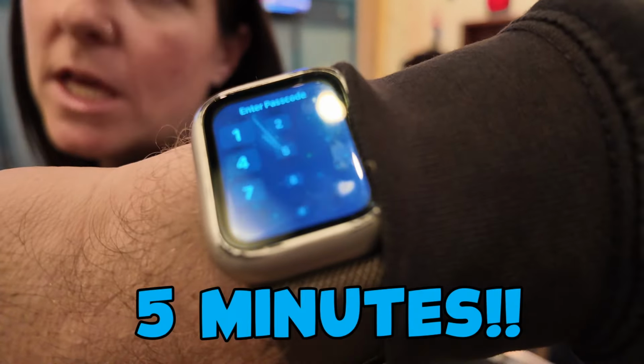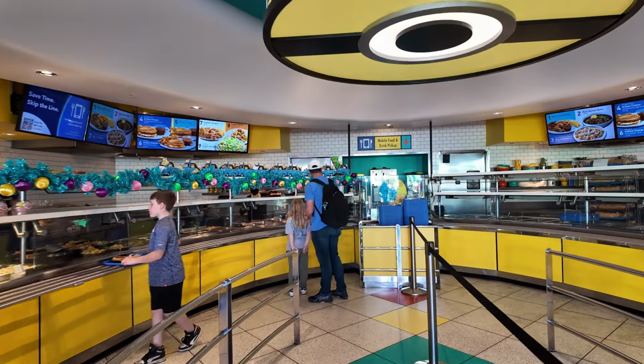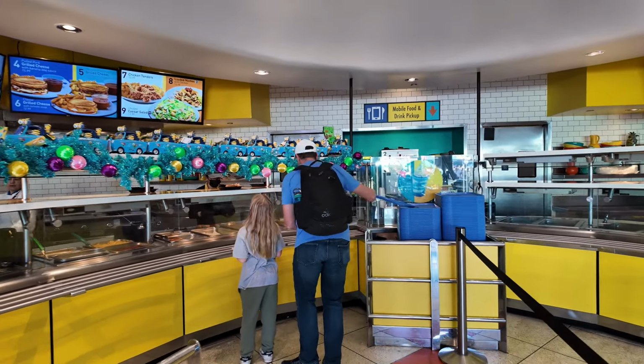Okay. Three and two. So I said, those three can go together and you and Minions. Unless you want to go with two of them. And obviously, we're going to Minions Cafe to eat. Because that's how we roll around here.